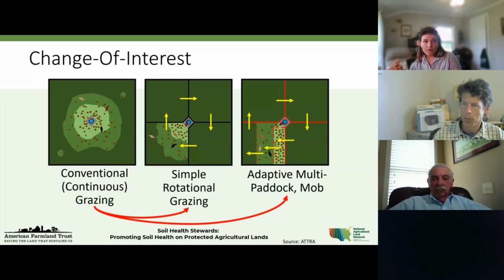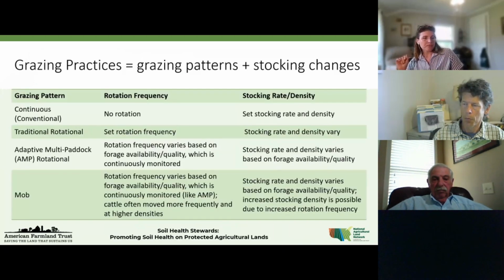So from the schematic, it's pretty evident that a few things do change when management intensifies. We have things like new infrastructure, largely that's fencing. We have increased labor requirements associated with moving cattle. So there are definitely some changes that occur when you intensify your management.